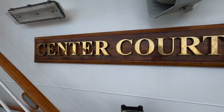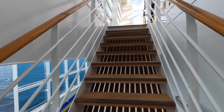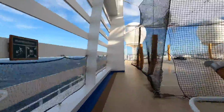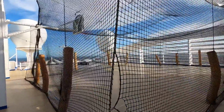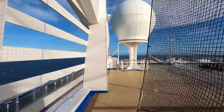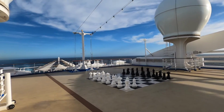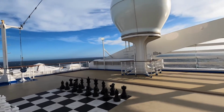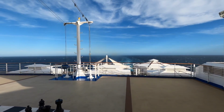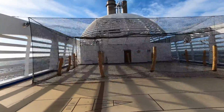Okay, I'm on deck 15 aft, just forward of the sanctuary, and we're just gonna go up just aft of the smokestacks to center court. Center court is exactly what it says. Basketball court right up top. Got the satellite antennas and your shuffleboard, your chess game. Big area to just hang out. Really cool and absolutely breathtaking views, because now you're on the 16th deck facing aft. And now I'm going to pan forward to the smokestacks.